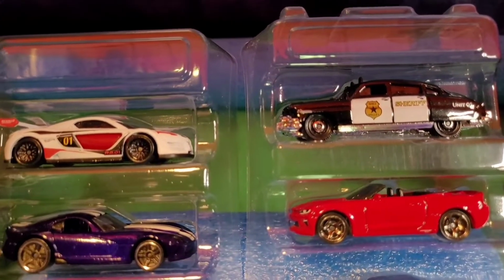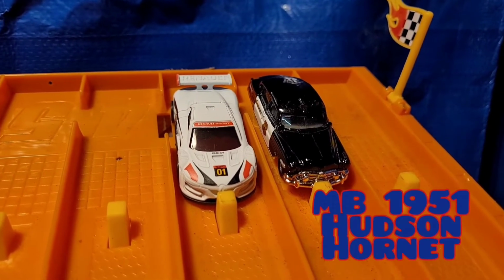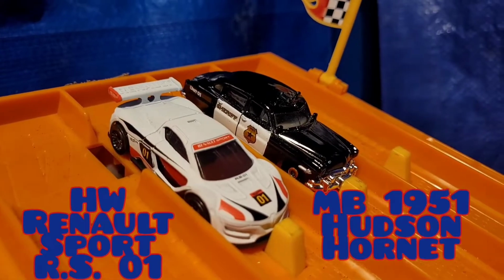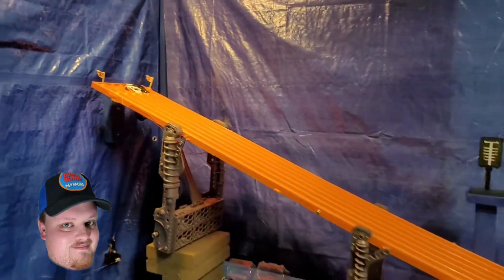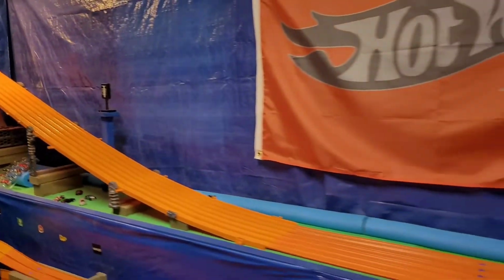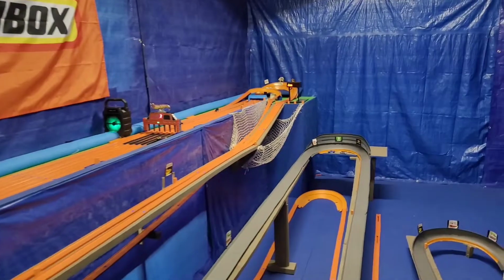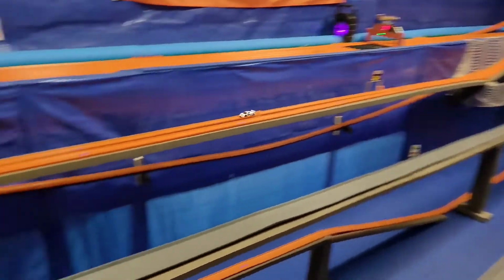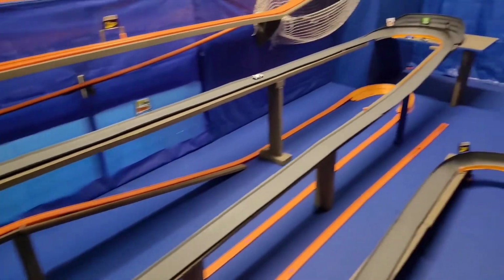Alright, so this will be our first matchup of the day. And it is the Hudson Hornet Matchbox in lane 2 and the Hot Wheels Renault Sport in lane 3. Let's see which one of these cars is the fastest on the fat track. And it looks like the Renault will be taking the drag with a pretty good margin, I must say. But it seems like the Hudson Hornet got stuck in Dead Man's Turn. We'll have to see what that's about. But for now, let's see what this Renault got.